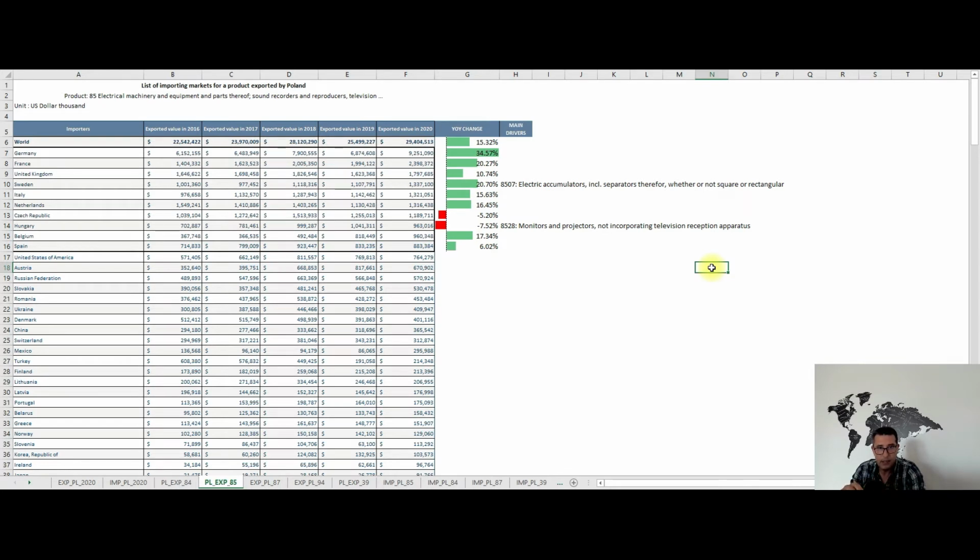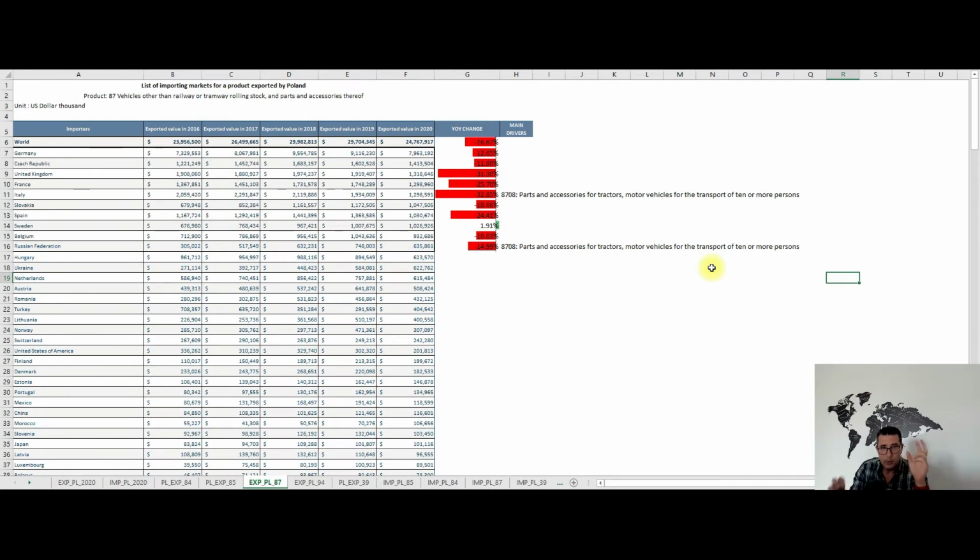Belgium, and Spain. As for the export drivers, we have subheading 8507, so electric accumulators, as in the case with Sweden, and subheading 8528, which is monitors and projectors, as in the case with Hungary. Anyways, moving on to the 3rd most exported chapter, which is chapter 87.